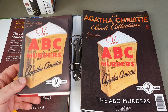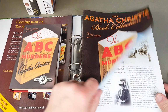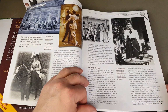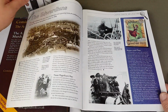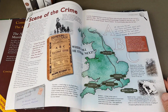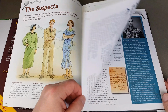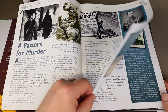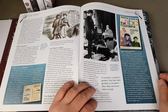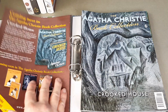So ABC Murders is next, and they have stuck to the British editions of all of these rather than the American titles, for example, because that was the Alphabet Murders in America. Here we are. Of course, it takes place on the railway network. And there's the adaptation there. It's quite nice. And published in Fontana. Ironically, one of the Fontanas I've not got at this moment.